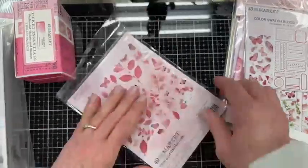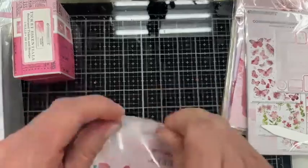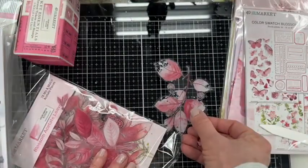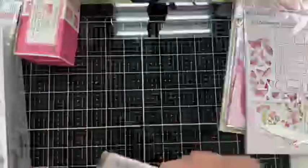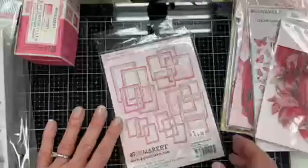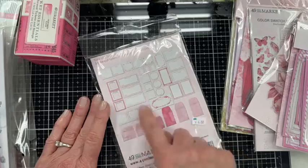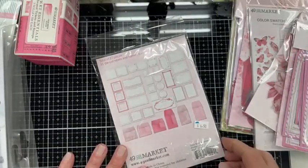The acetate leaves, we have these in the Tranquility, and we have them in the Blossom. I think the leaves are called Eucalyptus in the other collection, but you can see they're acetate, so they're actually a nice weight, but when you put them on something, you don't really see that outline design. We have the Blossom frames, so a whole collection of all these different size frames. The little envelope bits, and you get all these little pockets and mini envelopes and little inserts, which a lot of those little inserts would be really cool with that die that I showed earlier.